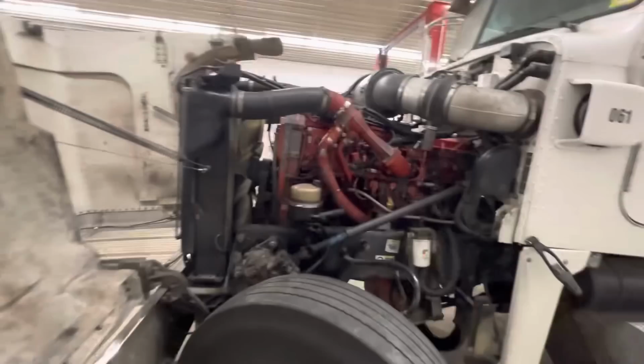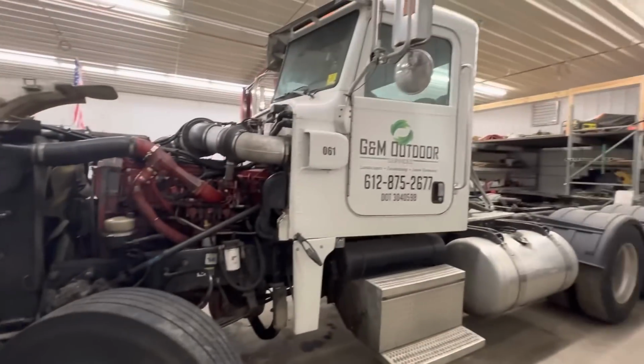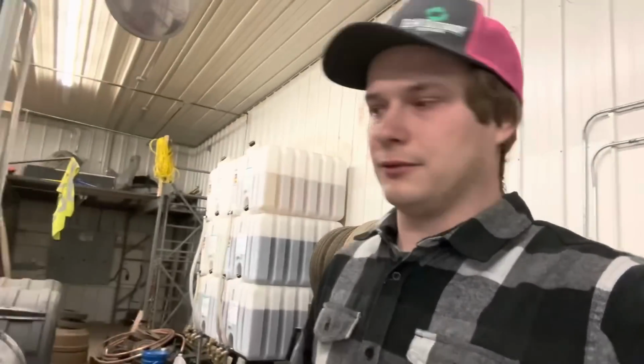Now we have it all put back together, should all be good to go, ready to get on the road again. It's definitely a bummer, but I'm sure we're not the only ones to have a problem like this. But basically, the lesson we learned was find someone that's really trustworthy. If or when they make a mistake, they'll do the right thing. I don't know, what are your guys' thoughts on the situation?